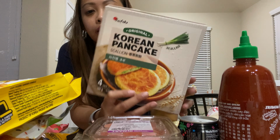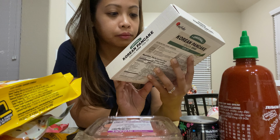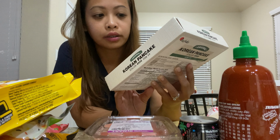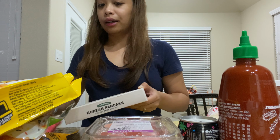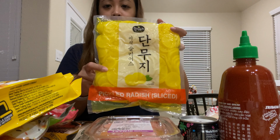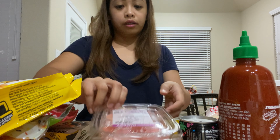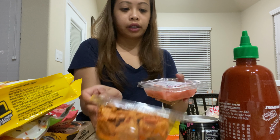I saw this on TikTok and I wanted to try it. They have different flavors, but I wanted to try the scallion ones. They said the one in cinnamon is pretty good, but I wanted to try something else. And then we got our usual radish, some ginger, and our spicy fish cake.